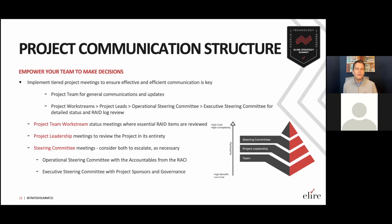That's really where the detailed status should be reviewed, where you're looking at essential RAID items. If RAID is an unfamiliar term, we'll be talking a lot about that in just a few minutes, so just be patient. Then the project leadership meeting is, again, all of those essential workstream leaders. They come together and you can talk about cross workstream issues. You don't need everyone in that meeting. You just need the workstream leaders. That way you can be effective and efficient.